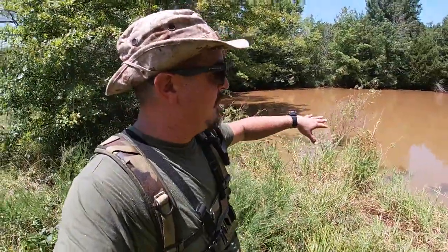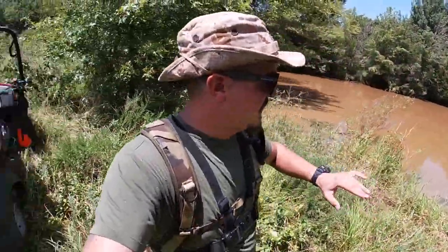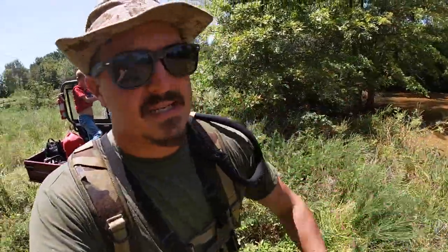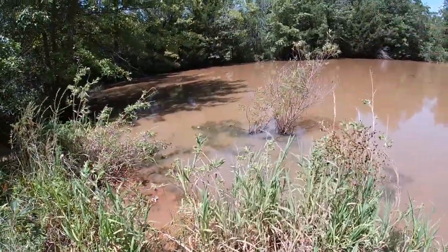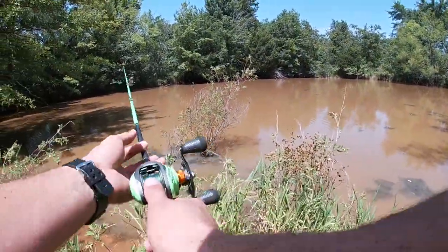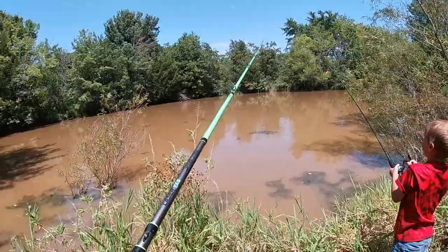But I'm gonna bring the John boat down either tomorrow or some other time. I'll probably bring one of the small John boats and we'll slip it on in there and we can fish the whole thing pretty easily. So let's get rigged up and let's get some lines in the water. Fish. There we go. I bet they're way up in that area.